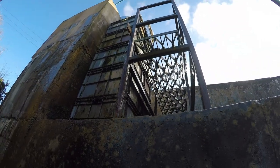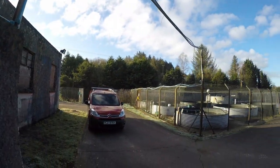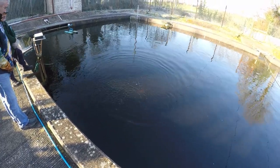Wee bit of a frost last night. Well, these are the fish that are going out today.